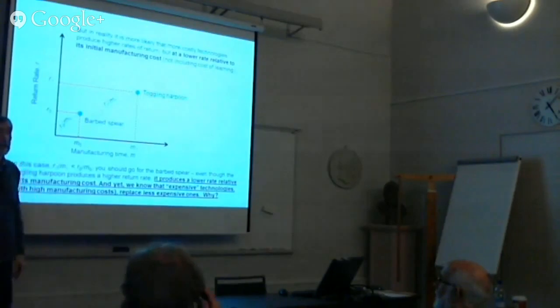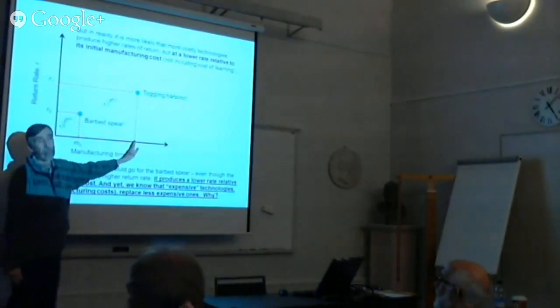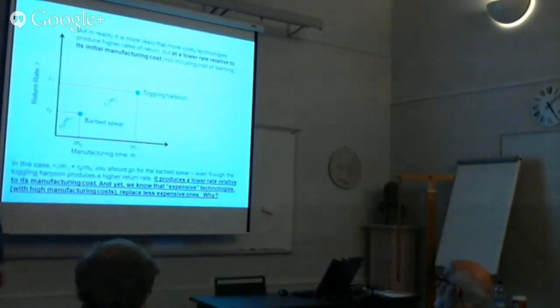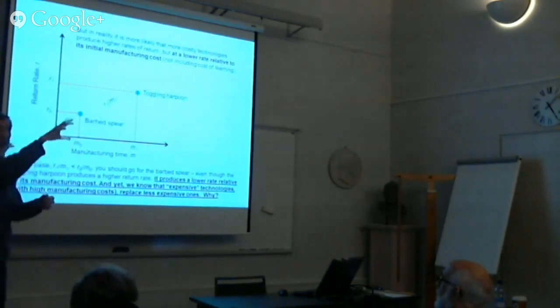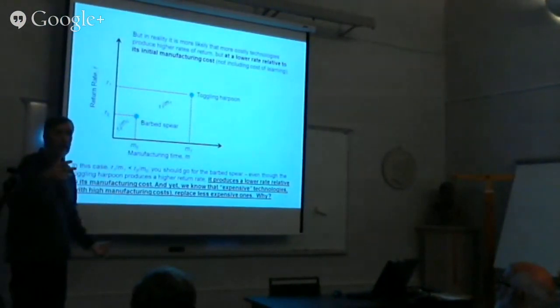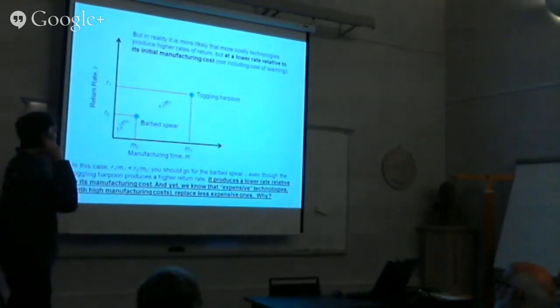Everything's a trade-off. This does a better job, but it will cost us more time to make it. Not just in the actual manufacture, but also going out to get the different pieces that I'm going to need in order to put that complicated piece of technology all together.